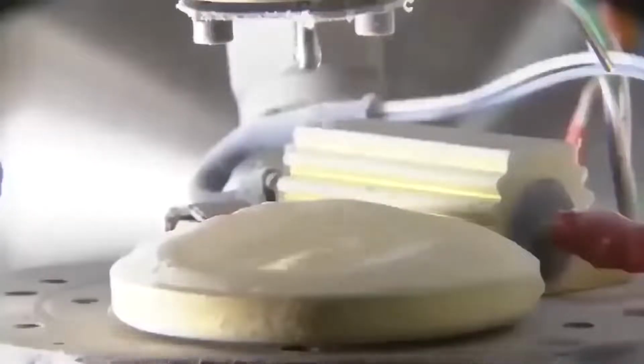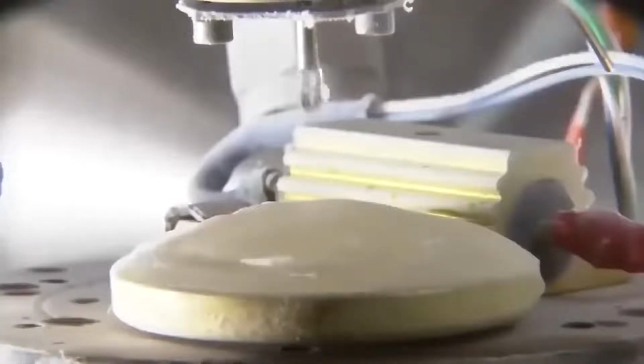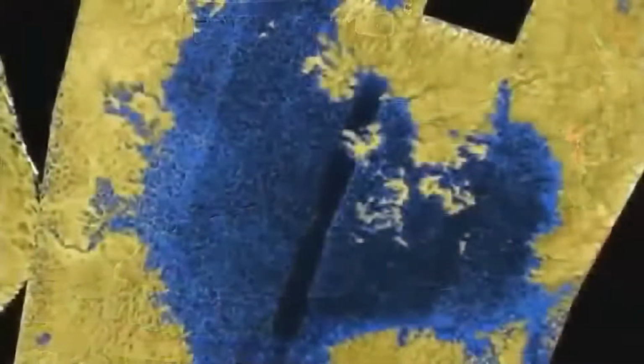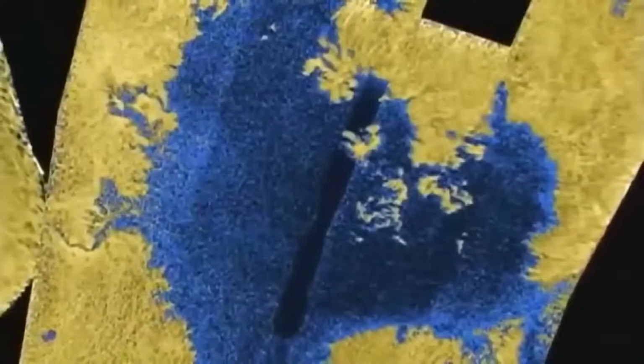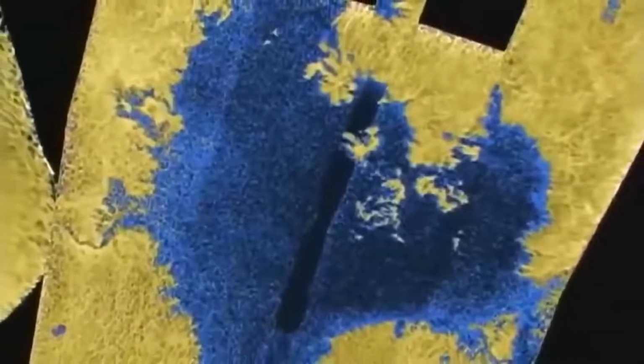However, if methane continues to drip onto the ice, eventually it begins to pool on the surface. This suggests that wherever there are lakes on Titan, the surrounding ice must be saturated with methane.